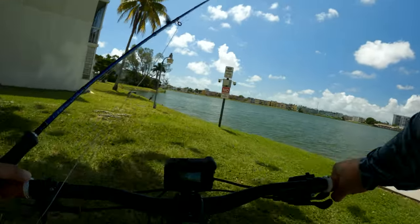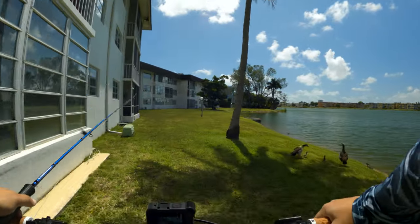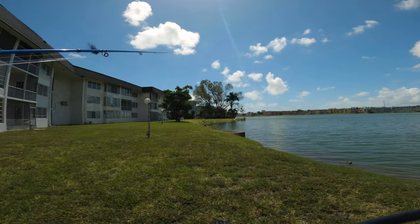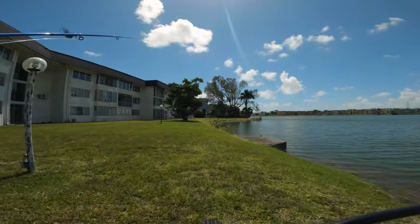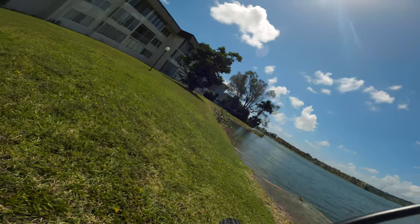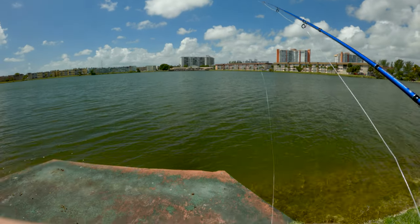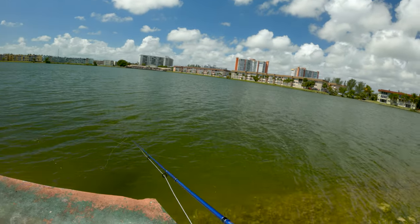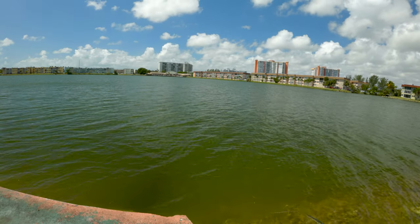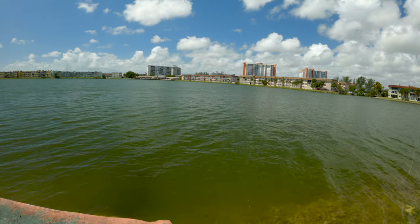It's windy out here. Bringing the bike just so I can have a little bit more range and move around a little quicker. See if I can catch a fish or two. See a lot of minnows scattering. That's a good sign.